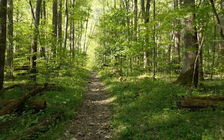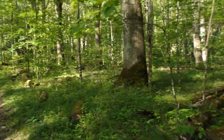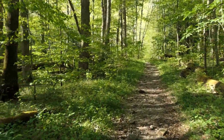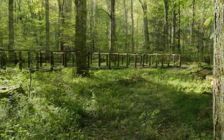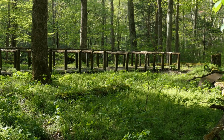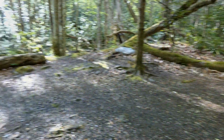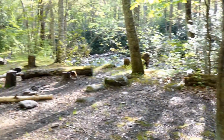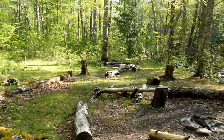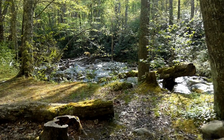So I haven't seen any bears yet here, but they're supposed to be around. This is the horse camp. Not as big as I thought it would be, but it's pretty nice. Right by the creek there.